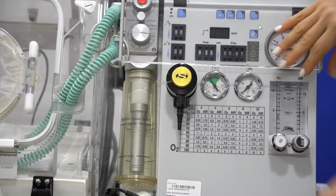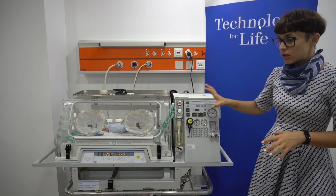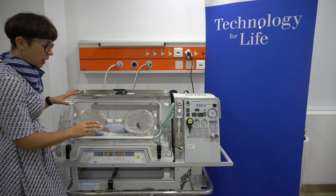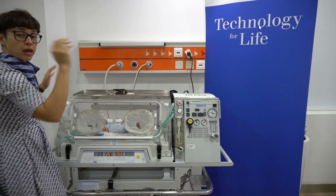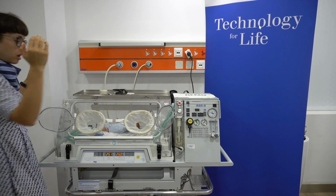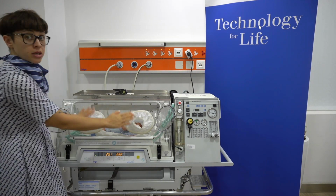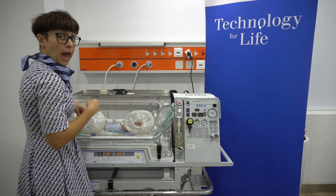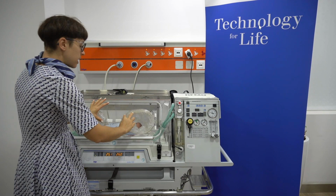So let's have a look at how we operate the incubator. So basically on the TI-500, we have two frontal access ports. So you can actually open them by just pressing with one elbow. And you can easily access the baby through the iris ports. So the iris ports are here to prevent potential heat loss during access to the baby. So we access through the iris ports and then we can close the access ports.